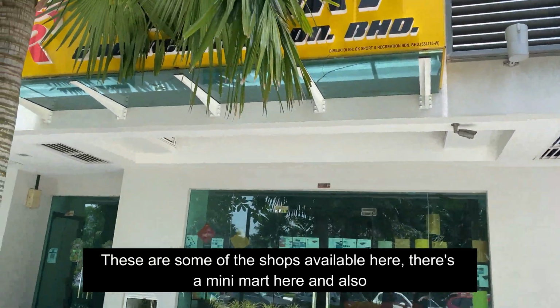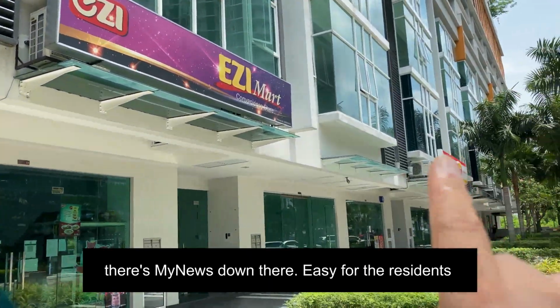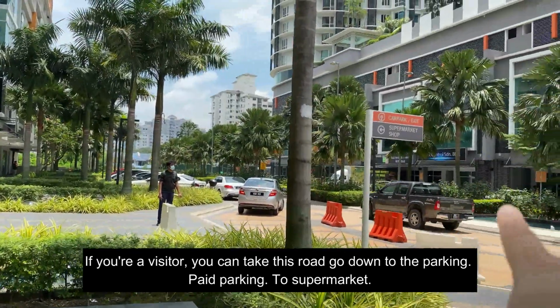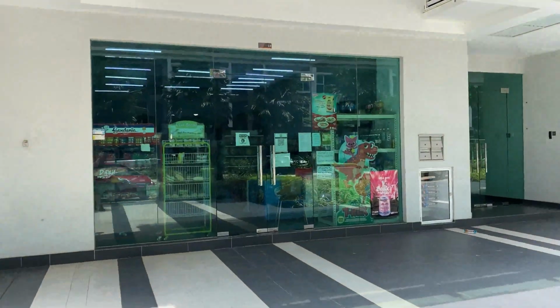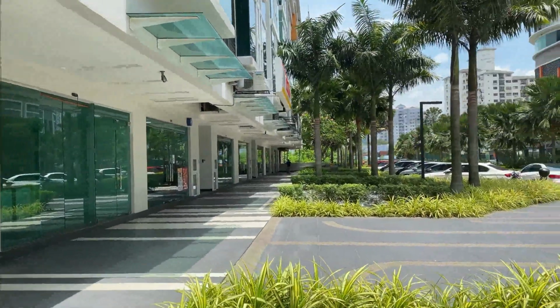These are some of the shops available here. So there's a mini mart here, and also there's My News down there. Easy for the residents to come. If you're a visitor, you can take this road, go down to the paid parking, the supermarket. Management office.